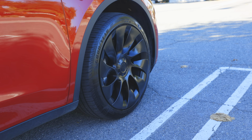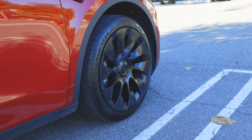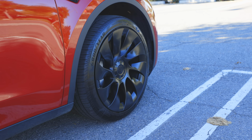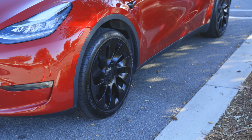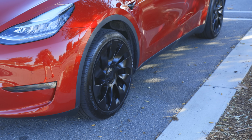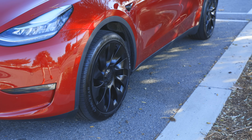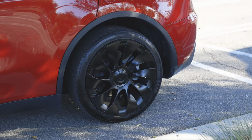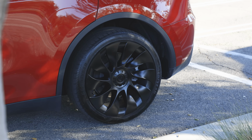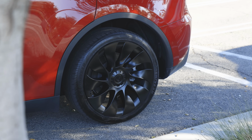And one of the added benefits of this is that they also protect your wheel. So if you do get a little curb rash or something happens, you are only damaging the cover and not the wheel underneath in most instances. So that's been nice. I just think it adds a nice look to the car, and I've been a fan of these wheel covers. A ton of companies make them, but I've been partial to these ones from Yeslac.